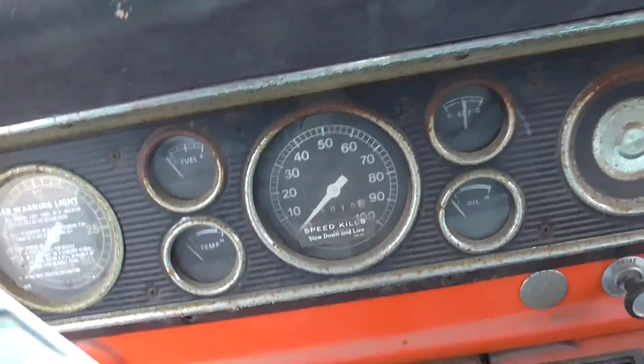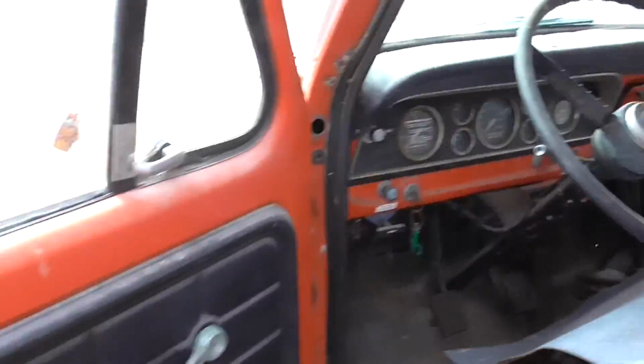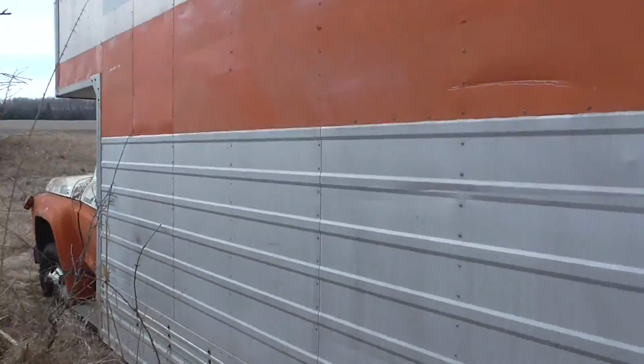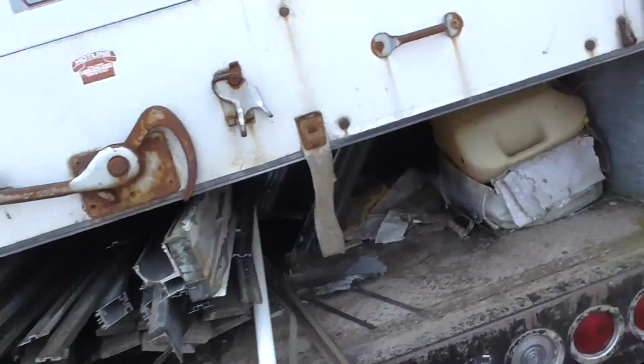Speed kills, slow down and live. This thing's probably got a beast motor in there. Make a friggin' 4-wheeling mobile out of this. Or a big ass camper. That'd be cool. Now it's just used for storing wood. Storing the woods and metals, boys.